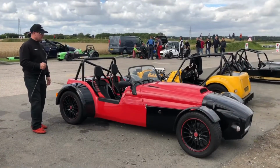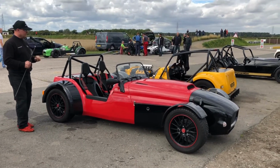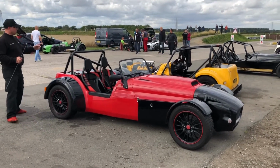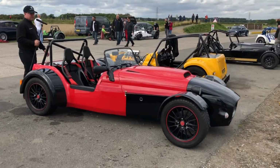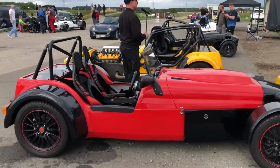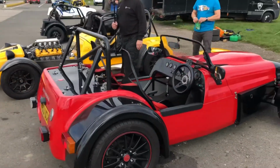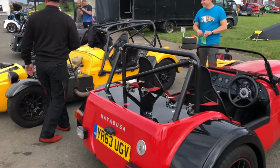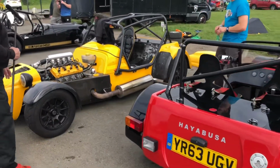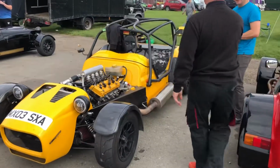Right, we found a couple of Westfields here. One mega booster, two mega booster, red, yellow. This one though seems to have a little turbo attached to it as well, so making 250 horsepower. It's slow, he tells me. Yeah, it's slow. Yeah, 250 horsepower. Going all right? It's going very well.